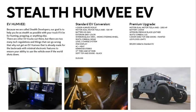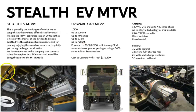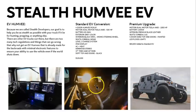Now I want to show you the Humvee, which again we can convert into an EV. This already is perfected. There are two companies I'm working with, one out of Canada and another out of Florida. With the other company, it's very similar to Tesla, where the motors are mounted around the wheels, on the axles, just like a Tesla vehicle, to allow the Humvee to move. It's a crazy technology, but it's much more expensive.